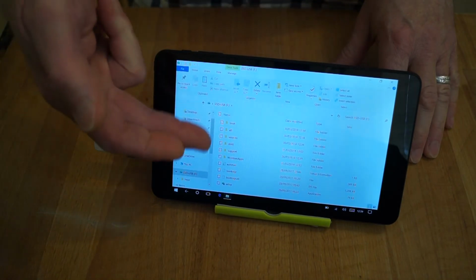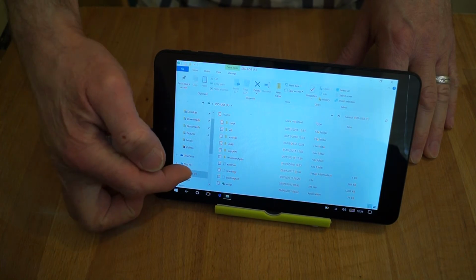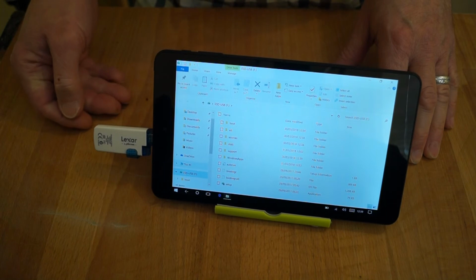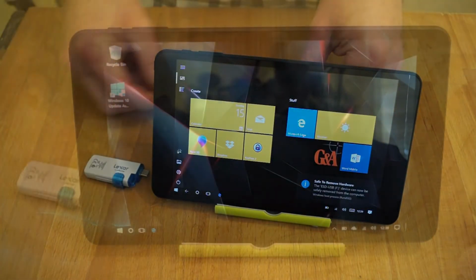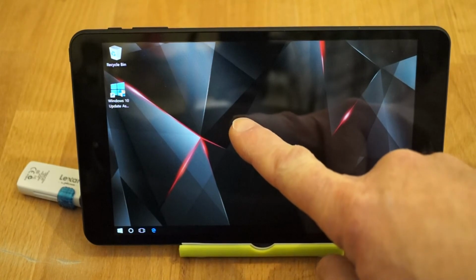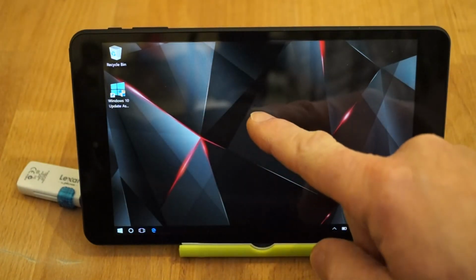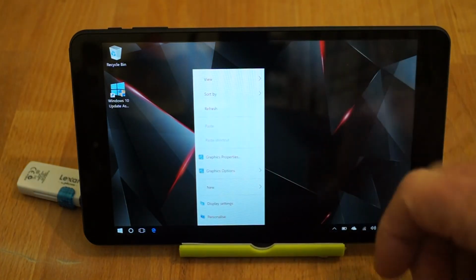There we go, there's all the files on there, and you can also eject it. There we go, eject, and out it pops. If you're wondering where your right click menu is on this tablet, it's just a long press, and there it is. You've got to refresh, whatever you like.